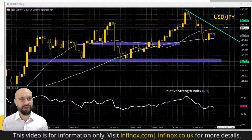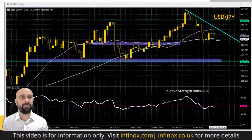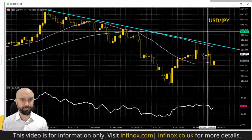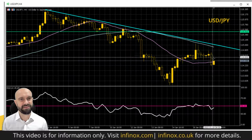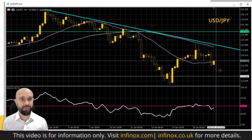Look at this also. The pivot line of that old support, that reaction low, and the reaction high that we saw yesterday around that 115 big figure area has just started to become the basis of resistance. Let's look at the 4-hour chart. You can see that in greater detail, where the market has just now started to fall over, with a sharp downside move in the latest 4-hour period.